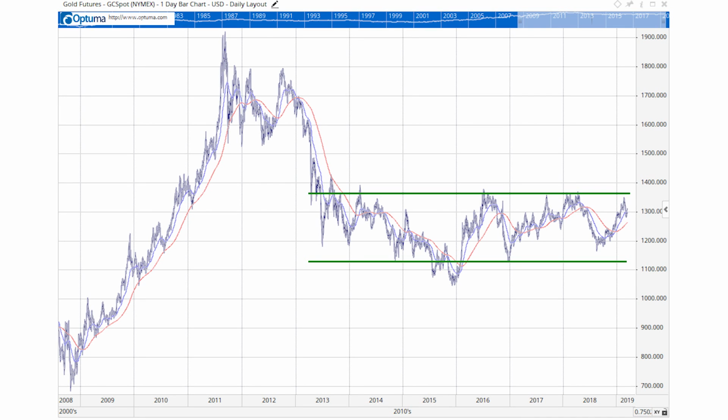And the last time it traded out of there was on the way down in 2013. So what we're looking for to see the gold bull really kick into gear is a break of that upper resistance level, which is trading around about $1360 US an ounce. So let's zoom in and have a look at where we are now.